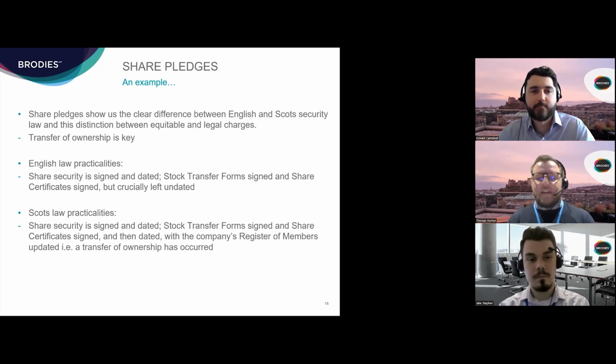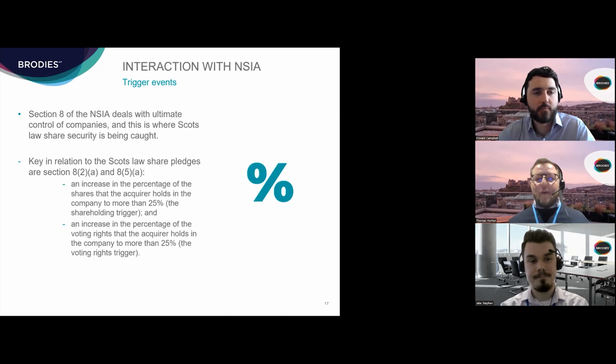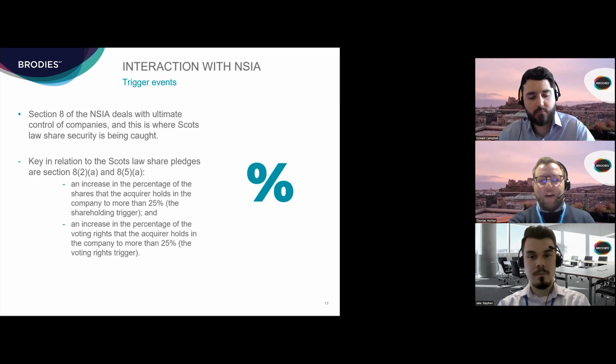So Section 8 of the NSIA deals with control of entities, and I've put up a few lines on that in the next slide, a few subsections around subsection 2A and 5A. So there, 2A covers what we call the shareholder trigger, whereby the shareholder trigger occurs when there is an increase in the percentage of shares the acquirer holds in the company to more than 25%. And that second trigger there, the voting rights trigger, is where there has been an increase in the percentage of voting rights that the acquirer holds in the company to more than 25%.